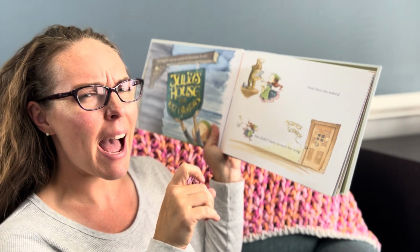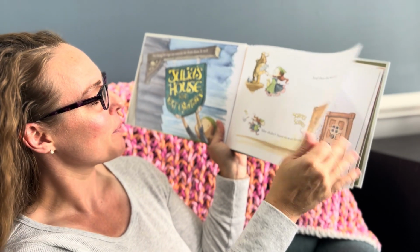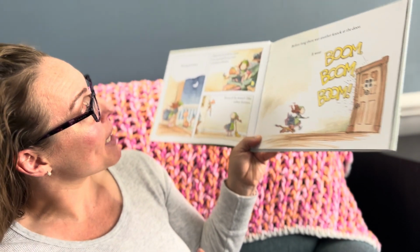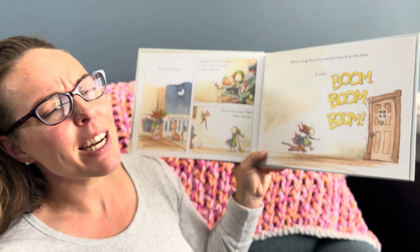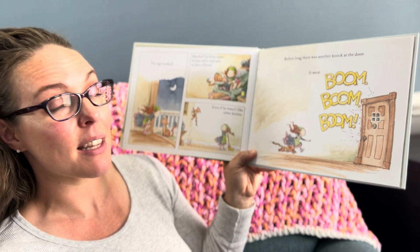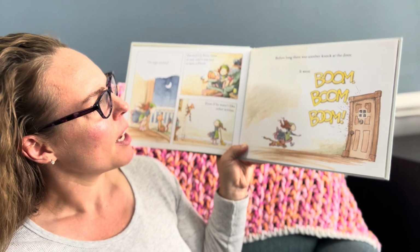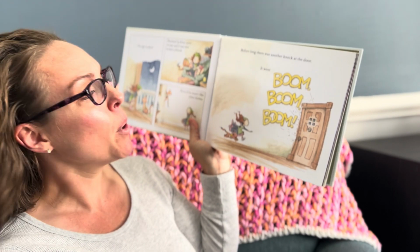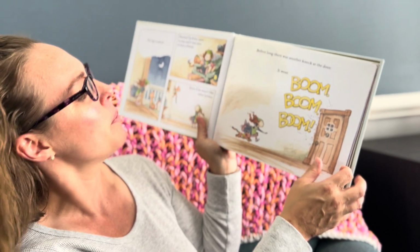Scratch, scratch. The sign worked. Patched up Kitty came to stay, and it was nice to have a friend, even if he wasn't like other kitties. Before long, there was another knock at the door. It went boom, boom, boom.